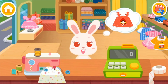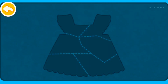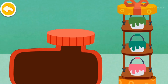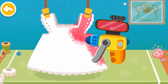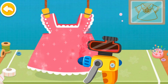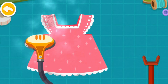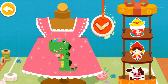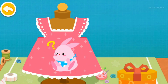Could you design a piece of clothing for me? There are so many clothes here. Pick a top that you like. Iron it to make it neat. Stick on a beautiful picture. The dress is ready. I love it.